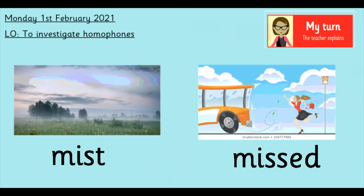On your screen, you can see two more homophones, mist and missed. They sound the same, but they're spelt differently and they have different meanings. This kind of mist you can see here in this picture is tiny droplets of water that you can normally see in the mornings that mean you can't see very clearly. It's a little bit like fog. And this kind of missed is when you fail to reach or to hit something.